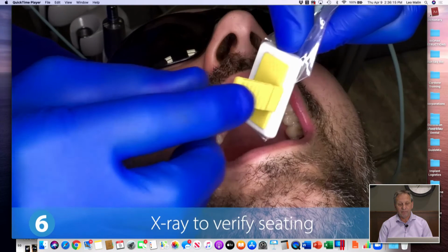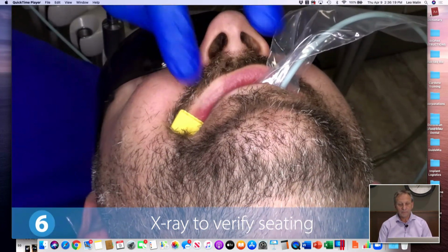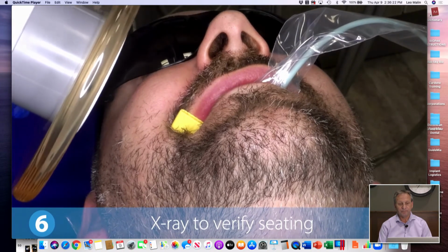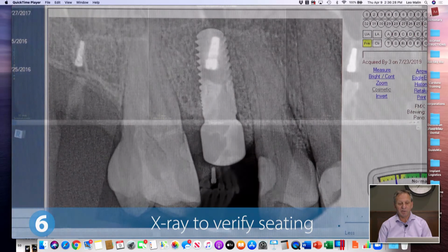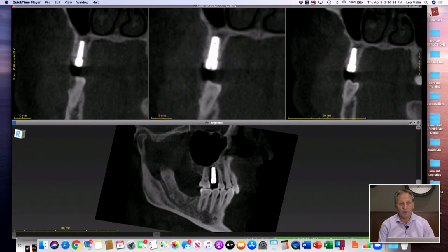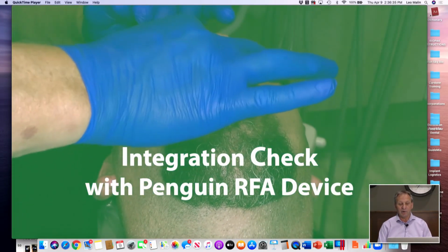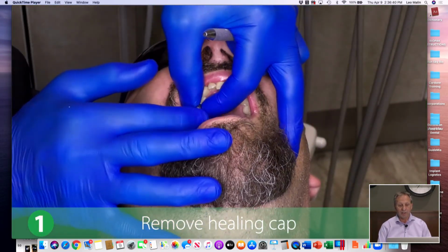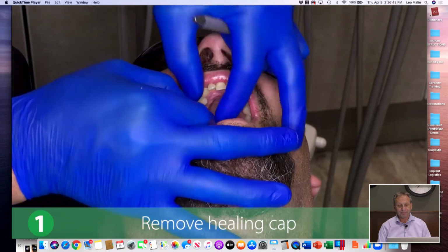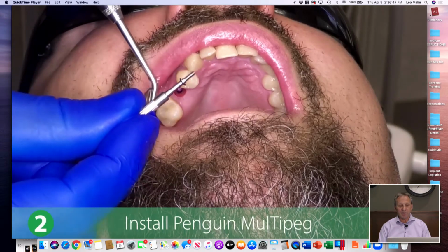All right, x-ray to verify that the implant's placed correctly in a two-dimensional view. And there's your final prosthesis or final implant placement. Obviously, when you go subcrestal, you have to be aware that with subcrestal placement and putting on additional components, they fully seat and don't run into bone. So at the integration check, you take off your healing cap. If you didn't take your final scan initially, this would be the time to take it.